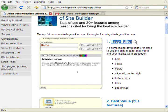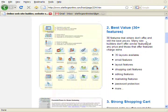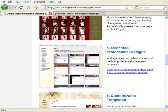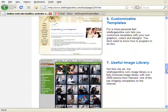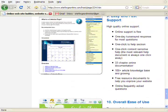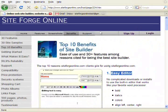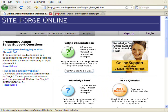So top 10 benefits of this site are the easy editor, some of the obviously best value features such as the shopping cart, photo albums, professional web design like we talked about, and useful image library. I'm not going to go through them all right now, but let's go back to the main page.